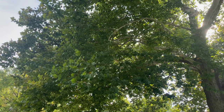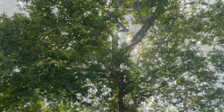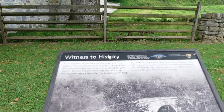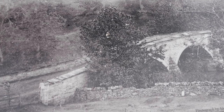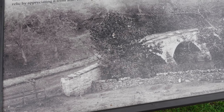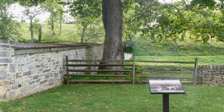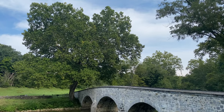Holy smokes, I don't know how I almost missed this, but you see this giant tree? Look at it, it goes all the way up. Well, this tree was here and witnessed Burnside's attack here on the bridge in the heights beyond. How cool is that? And here you have a picture just post Battle of Antietam here. And you can see the, I believe it's a sycamore tree. And here it is today. Wow, that is pretty cool. Now they put this fence up because they obviously want to preserve this as long as possible. So they ask that you observe it from afar. Wow, how cool is that?